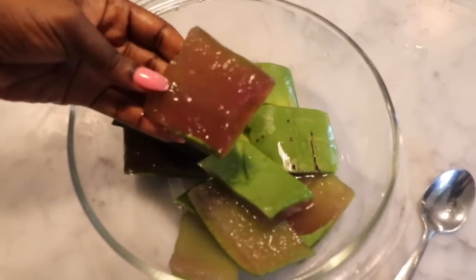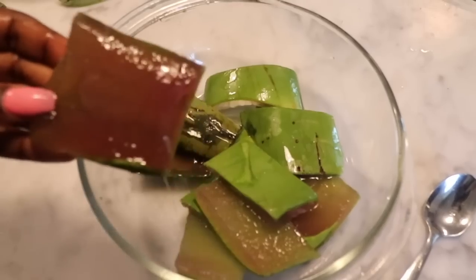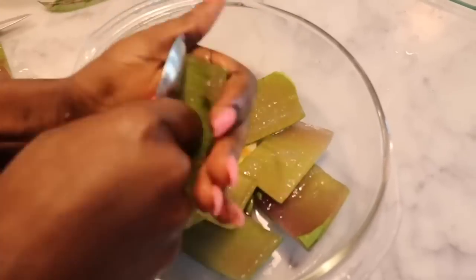For those of you who sometimes ask why my aloe vera looks pink, that is because certain leaves of aloe vera have this tint to it, and it makes the juice look pink. If you see that in your aloe vera, it doesn't mean that it is bad. That is just how some aloe veras look.